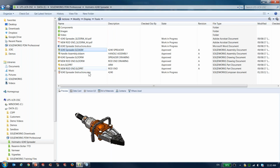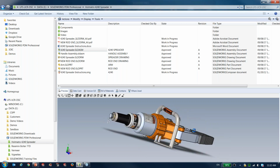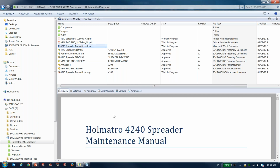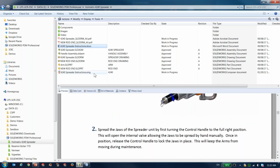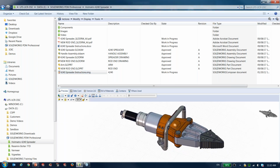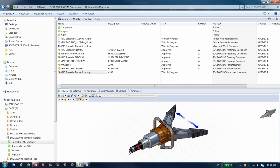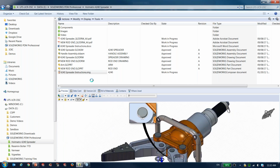I already mentioned that earlier, full 3D preview. Even for a non-SOLIDWORKS user, you get the full 3D preview with measuring if you allow people or not. You'll notice also that you can have other types of documents. Here I got a Word document. That's my instruction manual. I also have a Composer document. We use Composer here internally to do all of the instructions, the images that you're going to actually put in your work instructions. So here's my Composer document.